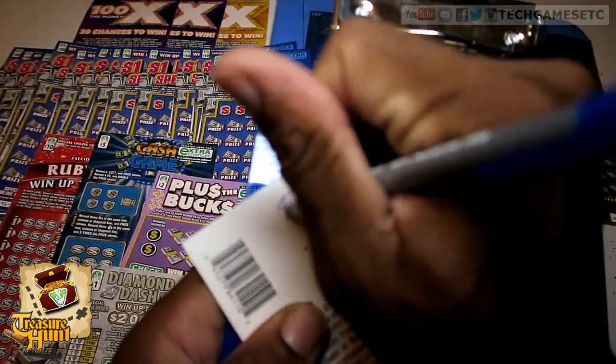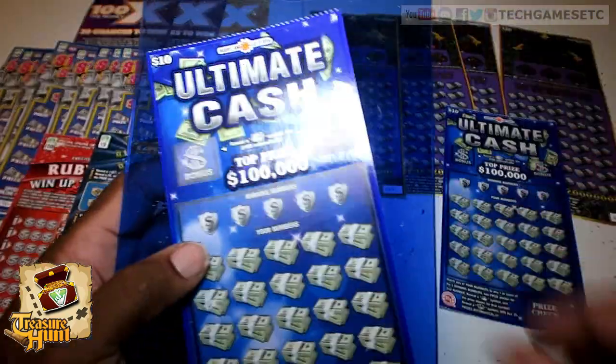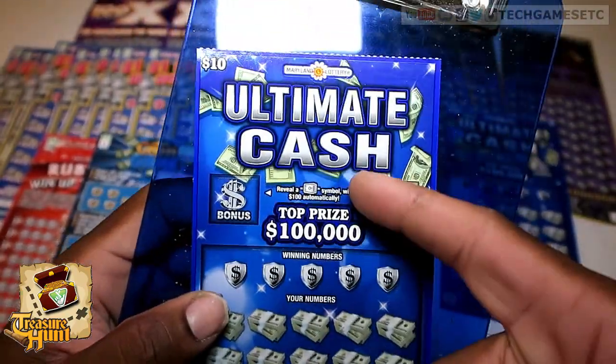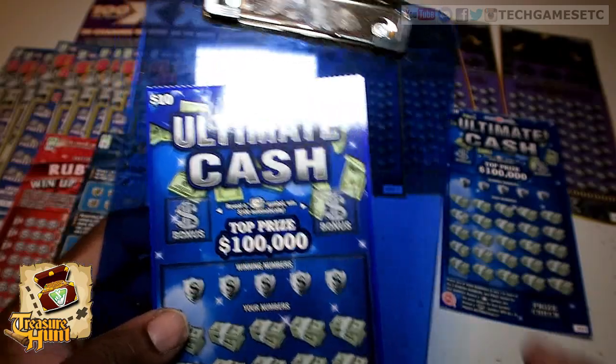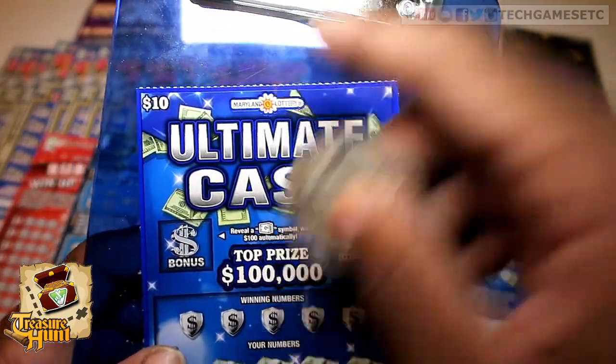Nice session. Let's go. We're not even out of Merlin yet. We crushing. I told you, this Ultimate Cash is legit. And the only reason I'm playing it is because, what was it? It was one of the gold ones, one of the $10 gold ones. So I said I'm going to go with the Ultimate Cash because I like the color blue.